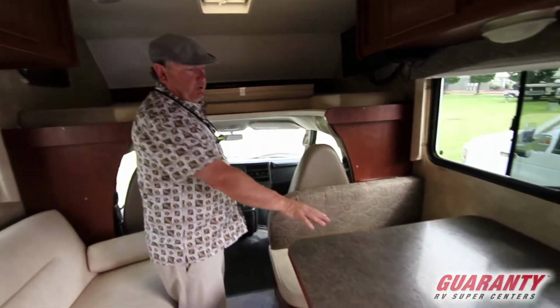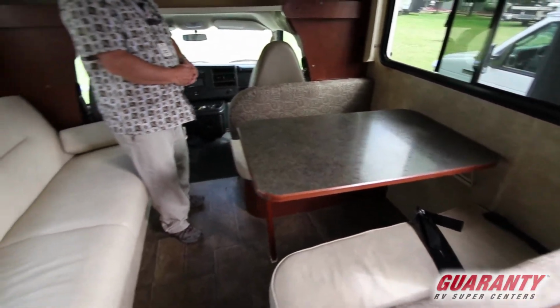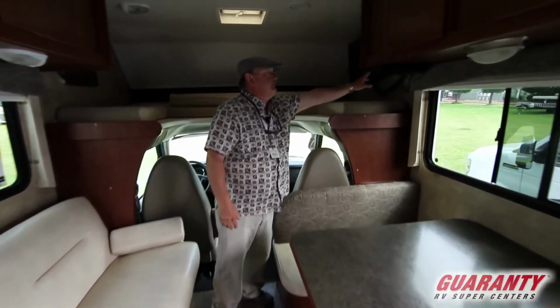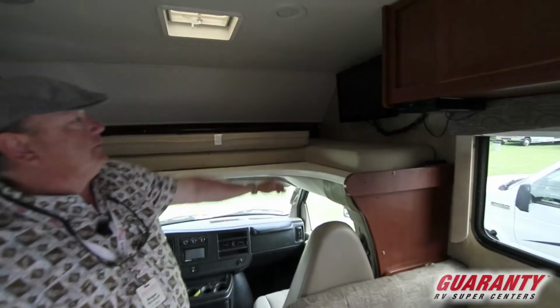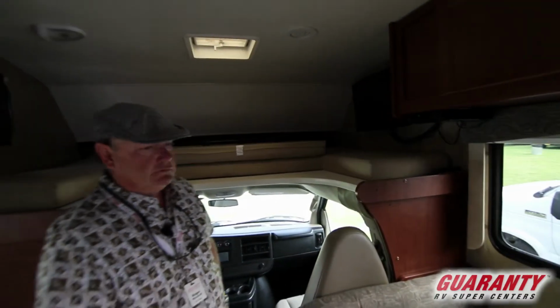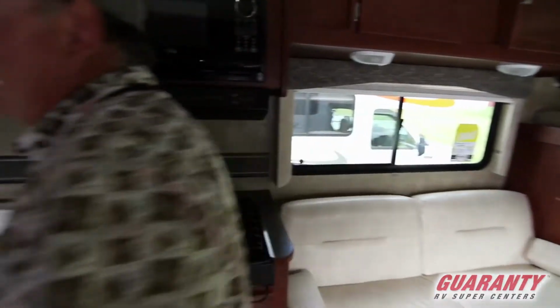We've got the booth straight across from the dinette, great for conversation. We've got the built-in stereo system for the DVD player here. It's going to play through the TV. The TV does swing out and become part of your living room for your entertainment package. There's seat belts on the booth and the sofa. We've got our dedicated bed in the back.